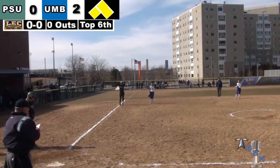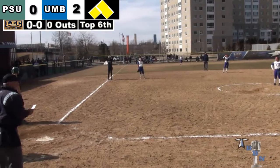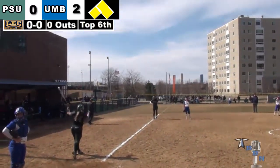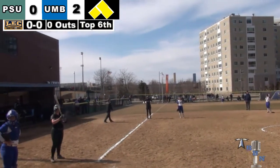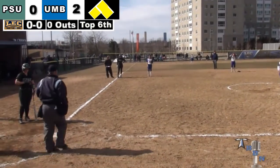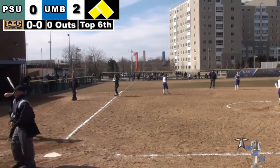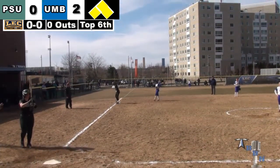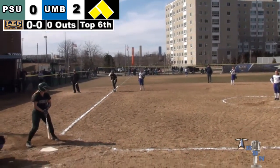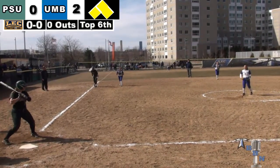We are going to get a pinch runner now, and that will be it for Harris. Cannot be removed twice for a pinch runner and come back into the game. And that'll be Nia Colby coming in. Running at first base for Plymouth State, number 5, Nia Colby. And that will be it for Harris's day. Good day as the DP. 1 for 2 plus a walk. And now Mel Goss, team leader in home runs this season, with the bases loaded and nobody out.